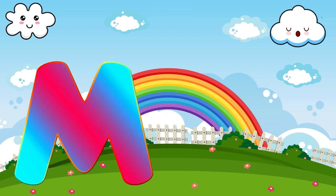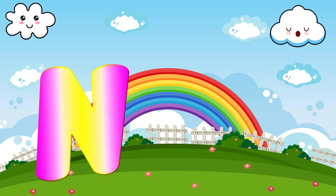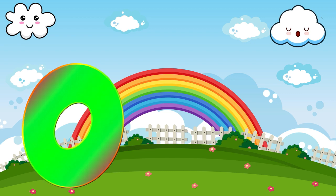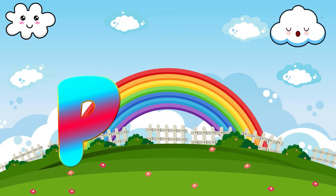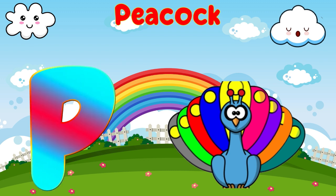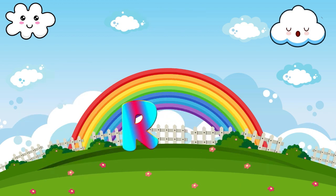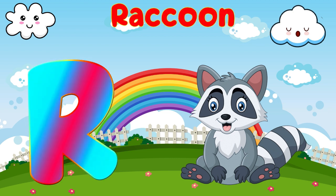M. M for monkey. N for newt. O. O for ox. P. P for peacock. Q. Q for quail. R. R for raccoon.